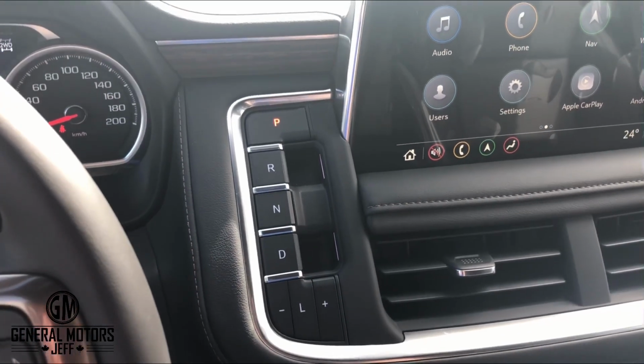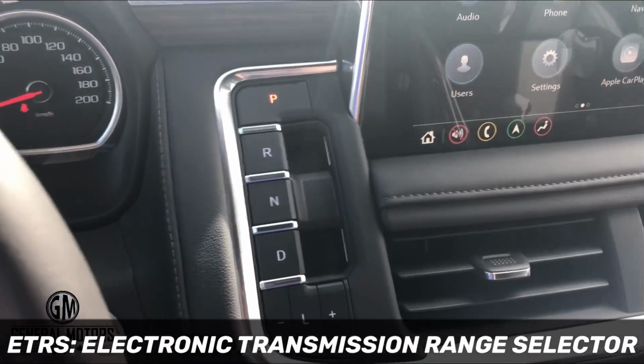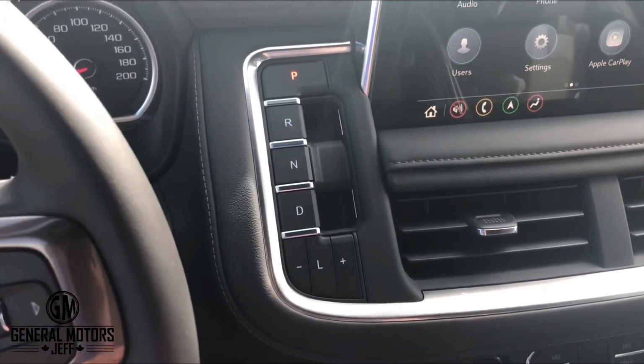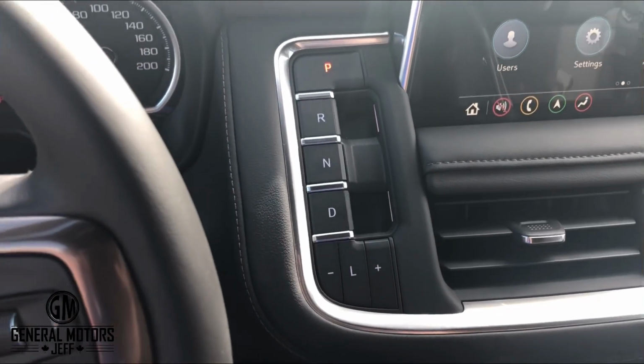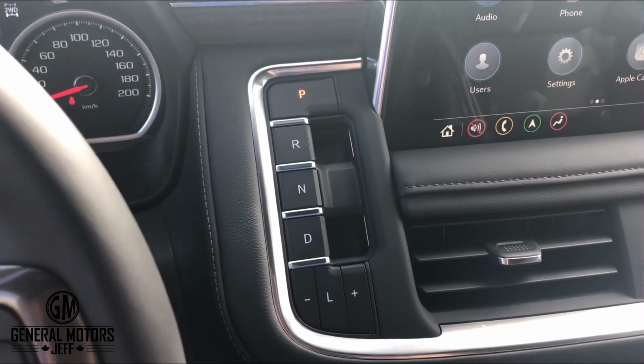I can't remember the exact terminology of what they're calling this one here now. Shoot, I remember I did it on my Yukon video, but regardless, this is a new system for us. I really like it. It's nice and clean. It's very intuitive, very easy to use. Tons of safety features integrated into that. For lack of better terminology, it's very idiot-proof.